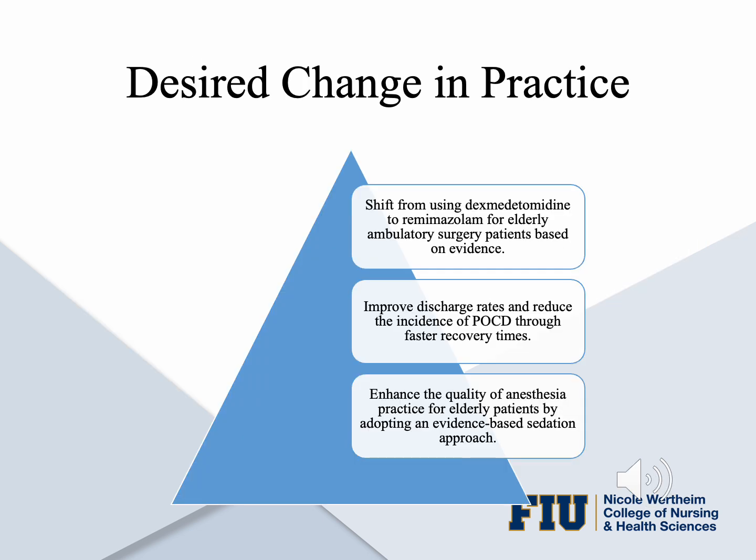Adopting these improved practices can lead to reduced rates of POCD by shifting from using Dexmedetomidine to Remimazolam for elderly ambulatory surgery patients based on evidence, faster functional recovery for elderly patients, and improved perioperative care quality through evidence-based decision-making. By understanding the advantages of Remimazolam and Dexmedetomidine, nurse anesthetists can tailor their sedation strategies to better meet patient needs.